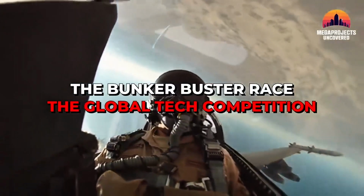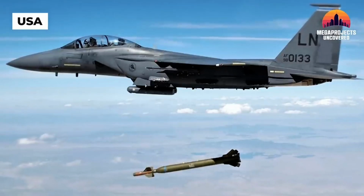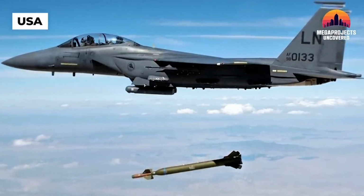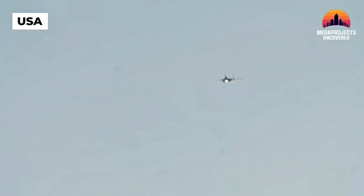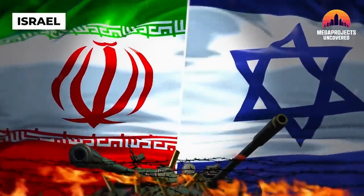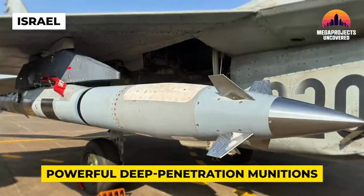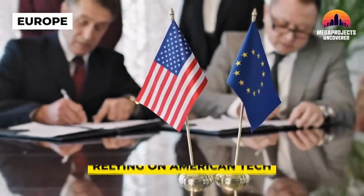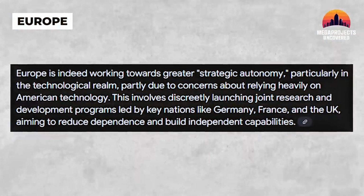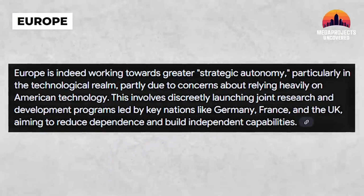Meanwhile, the world is racing to dominate the underground battlefield. Although the US leads in developing deep penetration weapons like the GBU-57, other countries are quickly catching up. Israel, facing constant threats, has developed its own deep strike bombs to counter fortified targets in the Middle East. Europe, wary of relying solely on American tech, has quietly launched joint research programs, led by Germany, France, and the UK, to create advanced bunker-busting systems.